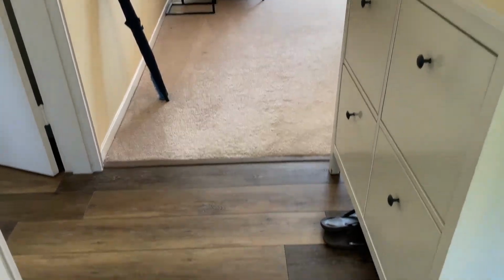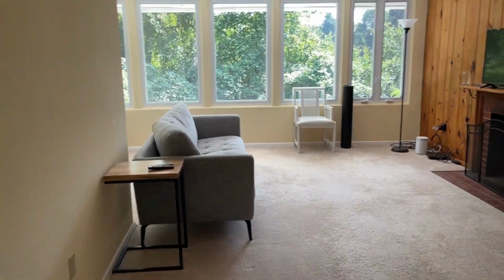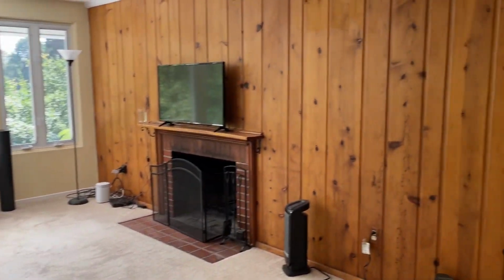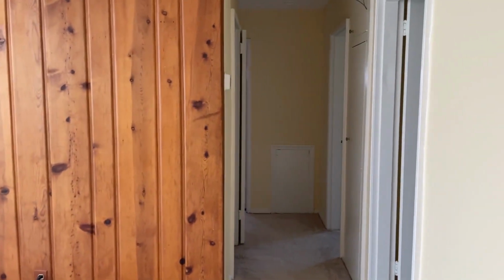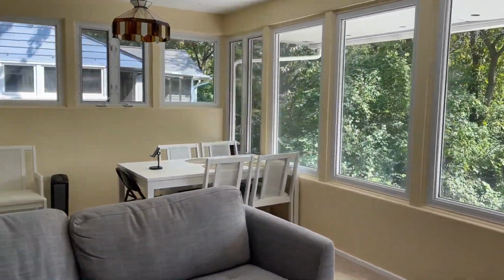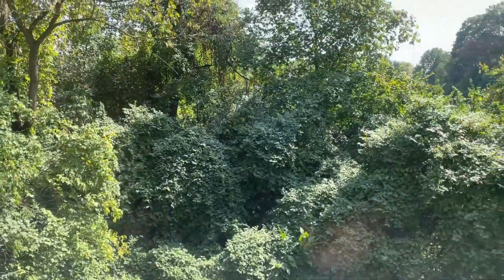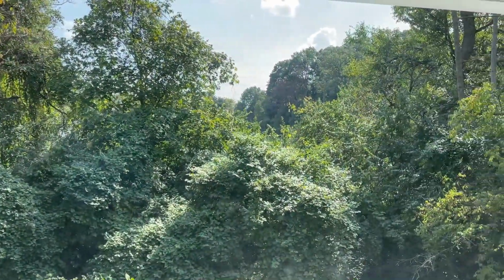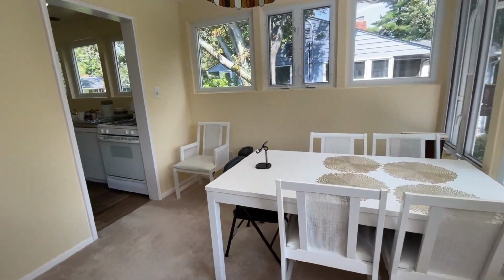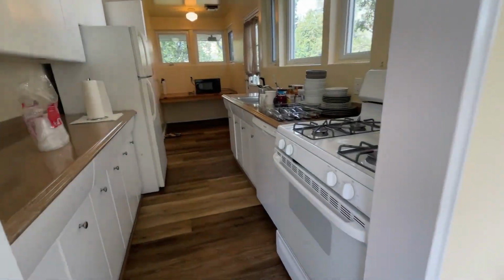As we enter, there's some laminate flooring. This carpet's only a year old. Lots of natural light in here. Park is just back there, so it's nice and private and close. There's your dining area, which goes back into the kitchen.